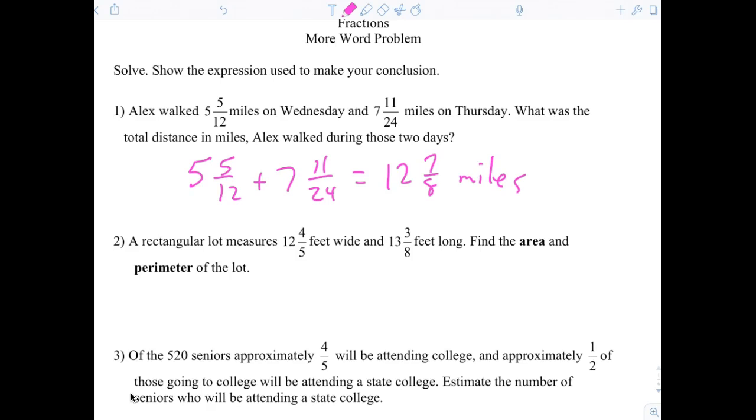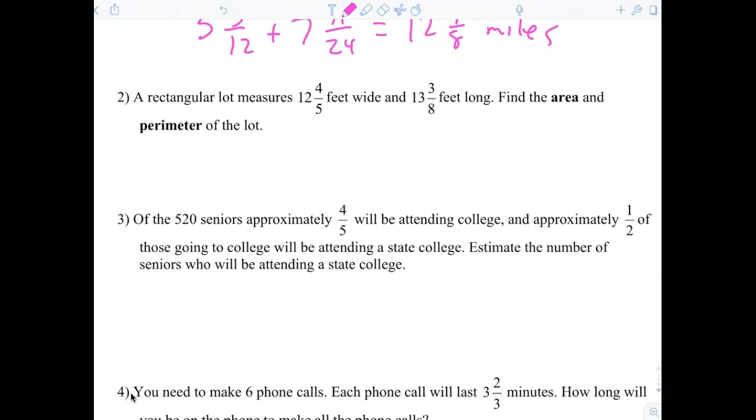So now we're going to go ahead and do number 2, even though you may not have done it last night. Is everybody with me? It says a rectangular lot measures 12 4/5 feet wide, 13 3/8 feet long. Now I have to find the area and the perimeter. So how do I find the area? The area is 12 4/5 times 13 3/8. Good job. Which is 171 and 1/5. And that would be what? Square feet. Is everybody with me on this? So far, so good?